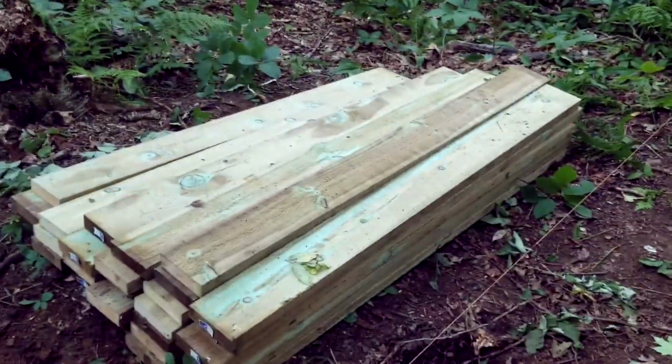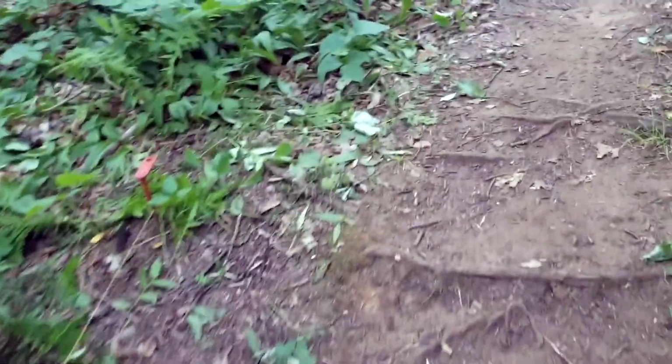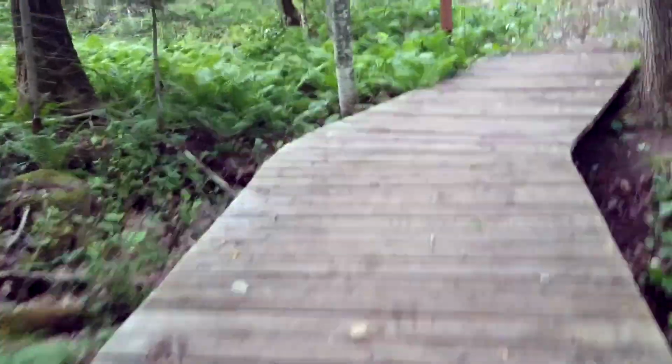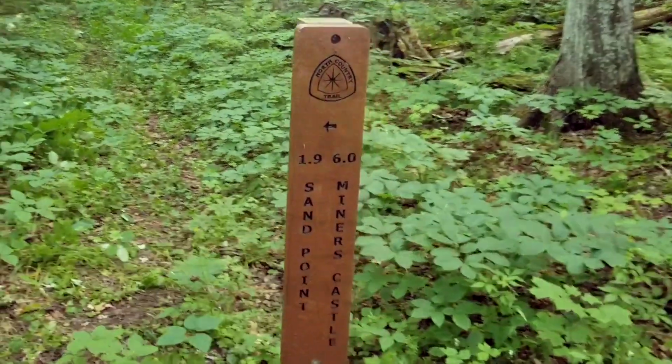There's a little boardwalk construction going on here. Thank you to the trail crew. These are key in this section. There have been a lot of boardwalks. It's fairly swampy. Oh, I gotta check out my sign here.